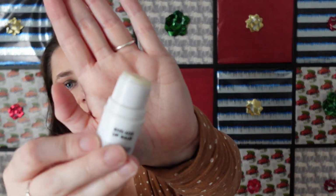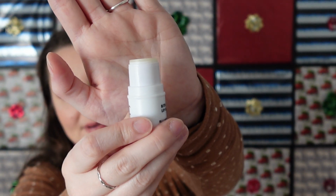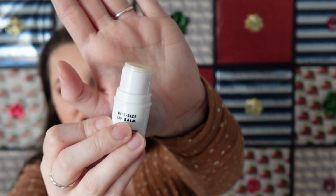The last item I have to update you guys on was the e.l.f. Bite Size Lip Balm. I have it in the shade Mint because it doesn't look that much different. Hopefully it's showing you a little bit, but it honestly doesn't look all that much different. Yet I use this thing nonstop. I put in my notes that I used it at least 40 times because I used it at least 2 to 3 times a day.